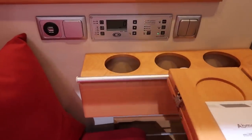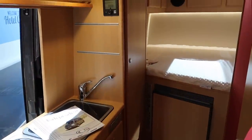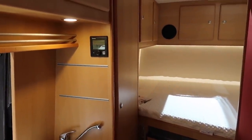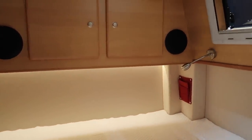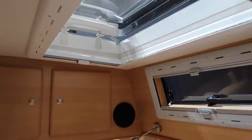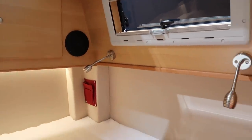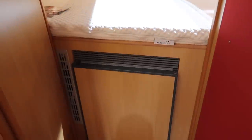You have all your technical bits and bobs there to hand. It's quite interesting, it's got a closed in back, but the roof light does alleviate any claustrophobic feelings. Your head would go that end. And then interesting is that the fridge is under the bed. Nice sizable wardrobe there.